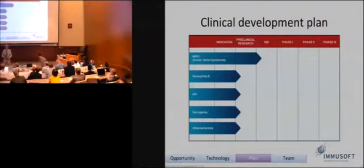Your clinical development plan is nicely defined there. How many years till you're projecting revenue, and how much expense to get there? Oh, well, in order to get revenue, you'd have to go through phase 1, phase 2. I would say 5 years. 5 years? Yeah.